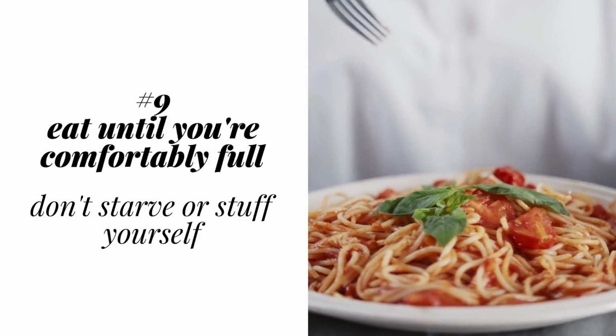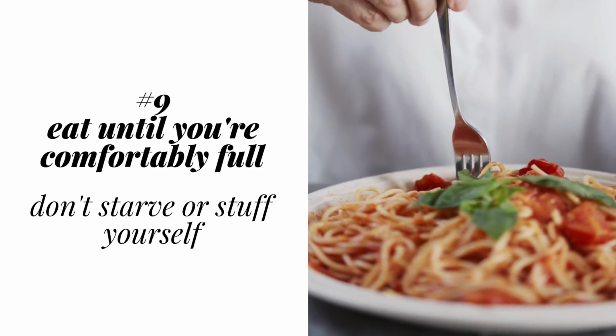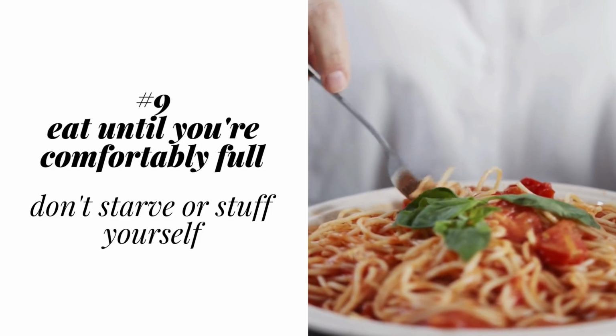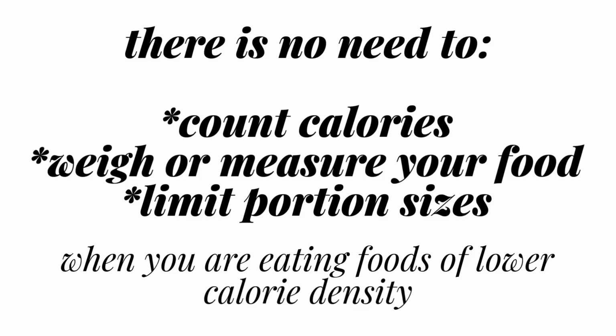Number 9, don't starve yourself and don't stuff yourself. I like Chef AJ's way of explaining this, to eat ad libitum, meaning as much as you want until you're comfortably full. If you're coming from a place of being used to limiting your portion sizes and going on diets that tell you to only have a certain amount of food, it honestly might take you a while to get used to this, and you might feel like you're doing something wrong by having a large portion of mashed potatoes or whatever other starches you might be eating.